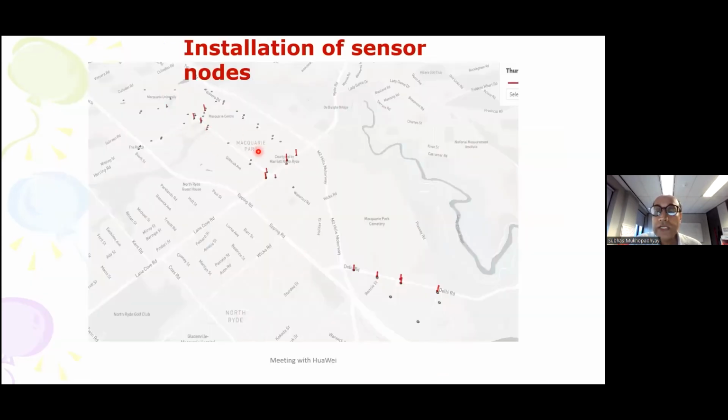So these are the different places where we had our sensor nodes installed: Epping Road, Waterloo Road, Herring Road, Talavera Road, and so on. In total, we had 74 nodes installed, and they worked for 2 years. And we have collected a huge amount of data. The time resolution of this data is around 15 minutes.